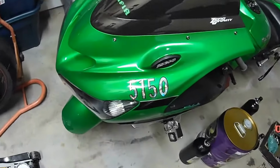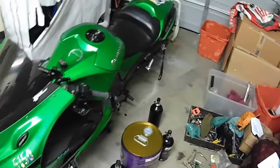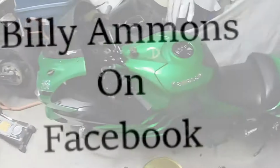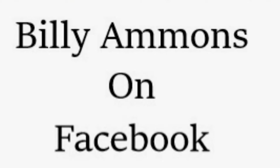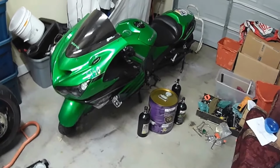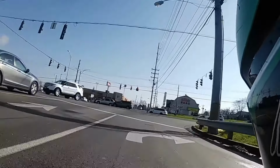Still rocking the 5150. And I got the Mafia sticker from Billy Amons, who I met through Facebook. He does a lot of racing. Good guy in the ZX14 community. Well, I got some riding clips from little trips that I had. I'm going to end up showing those.